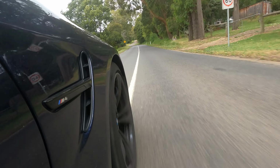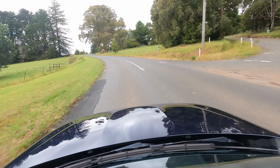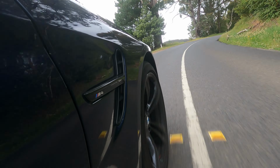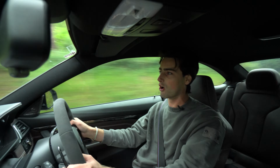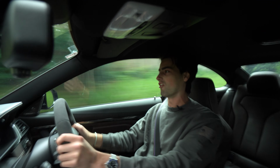Oh, even with the roads being this greasy, it's still very predictable to drive this car quickly, and there's never a dull moment with an M car. I mean, they just do such a good job at making these cars feel alive and satisfying to drive.